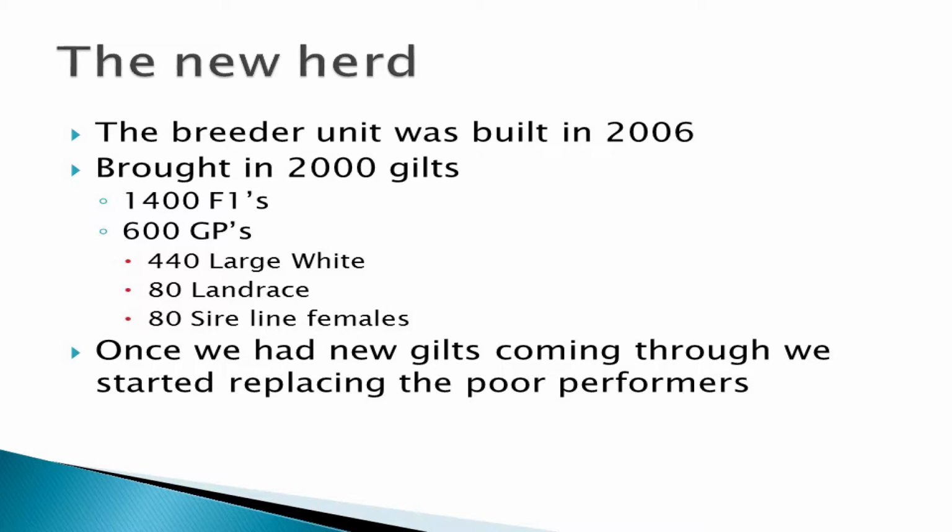In 2006 we built an entire new breeder unit. We went from 800 sows to 2,000 sows at that time. We depopped the old herd and brought in 2,000 clean gilts, of which 1,400 were F1s and 600 purebreds, from the two dam lines, the Large White and the Landrace, and we also had 80 sire line females. Starting with a brand new herd was obviously something very different and challenging.